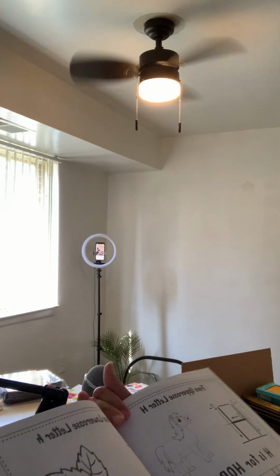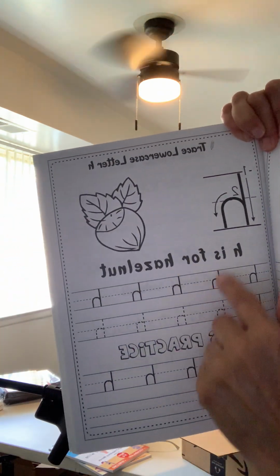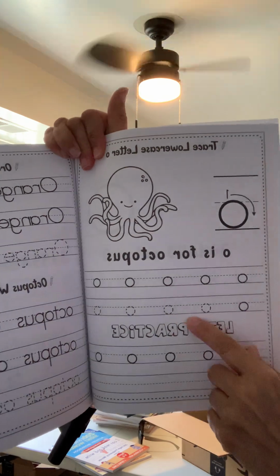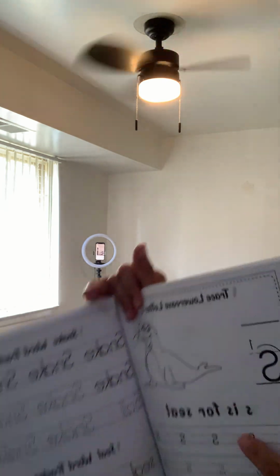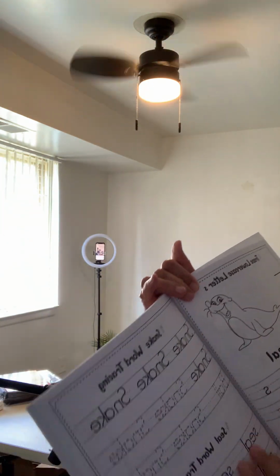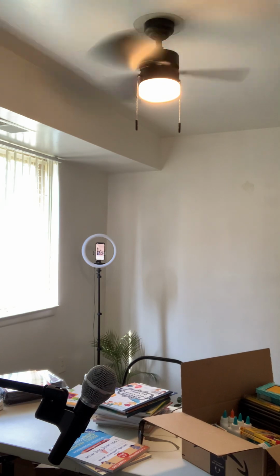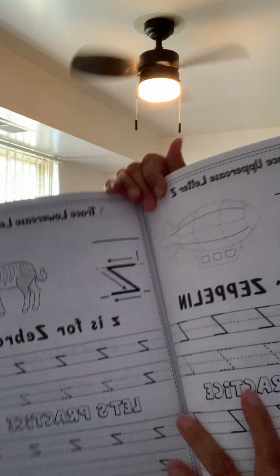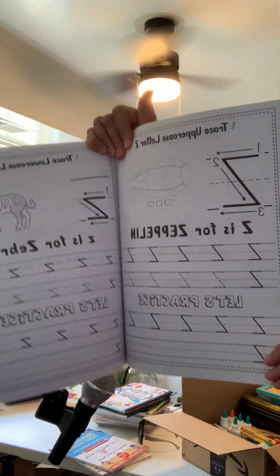Oh, these are darker. H is for horse. See, H is for horse, tracing that. Then you got your small H's over here, small H, trace. So then we come down here, O is for octopus. So we have a small O, and then we have orange and octopus. S is for seal. So they come over here, learn how to spell S-E-A-L, seal. There's so much in this book too. It says xylophone. X is for xylophone. And Z is for zebra. So that's that.